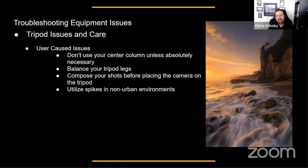Not enough people utilize spikes on their tripod when shooting in non-urban environments or out in nature. The rubber feet that you get on your tripod work great in most cases for concrete or firm environments, hard dirt. But if you get in soft sand or in snow or on ice, and even some rocky situations, spikes on the bottom of your tripod work much better in stabilizing the camera and ultimately perform better.